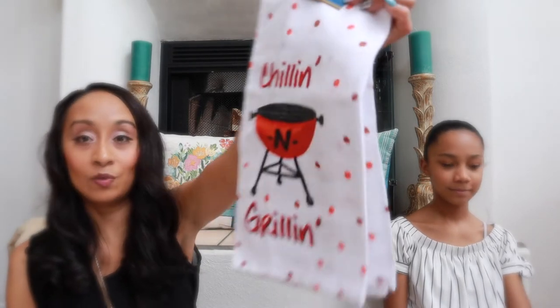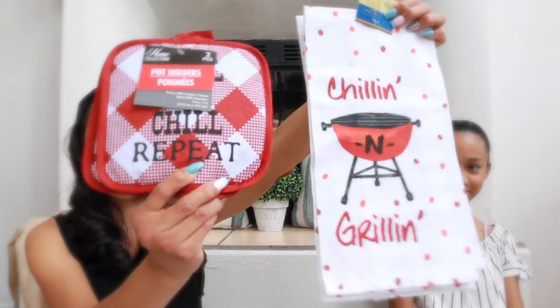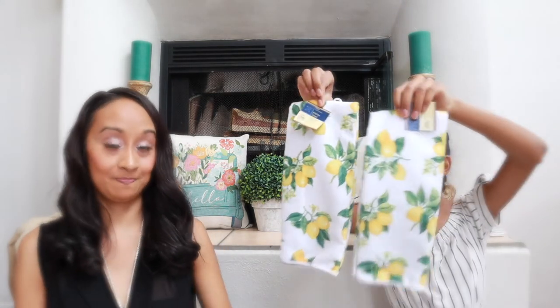And I also found these cute little towels. They say chillin' and grillin'. These are cute and match. So the next thing that we got are some lemon kitchen towels and also some matching lemon placemats. There's 6 of them, but they didn't come in a pack. You have to get them separately. My Dollar Tree just got those in, so I'm waiting for them to get the plates and the glasses, or maybe I'll get some of those.